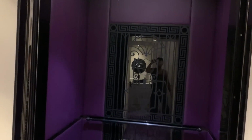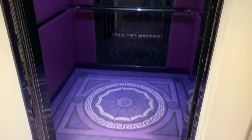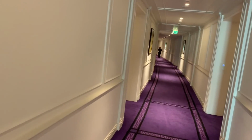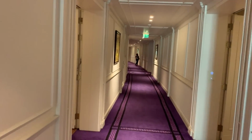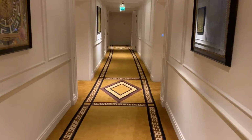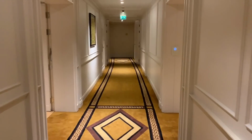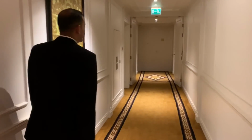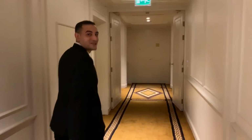As you step off the elevator to head to your room, you will notice that all of the carpeting is purple in the hallway, with the exception of the 9th floor. It's gold and black, and that's where the 2 Imperial suites are located. I will share those suites with you in a separate video. Now, we did have a butler take us to our room, but I had to reenact this part.